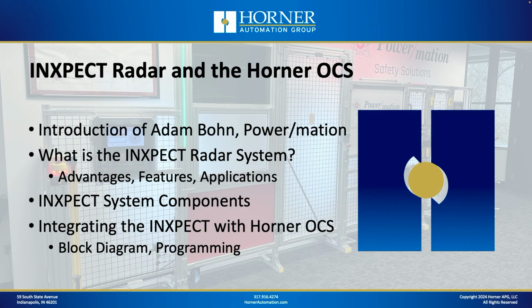We're going to start out by bringing in my colleague from PowerMation, and with him, we're going to review the following. We're going to answer the question, what is the Inxpect radar system? What are some of its advantages, its features, its applications? We're going to review the Inxpect system components, and then we're going to talk about integrating the Inxpect with Horner OCS through a block diagram and some programming examples. All right, here we go.